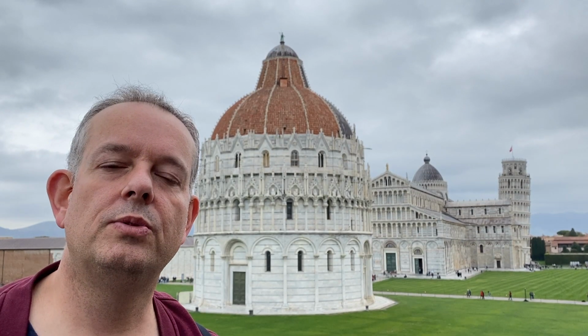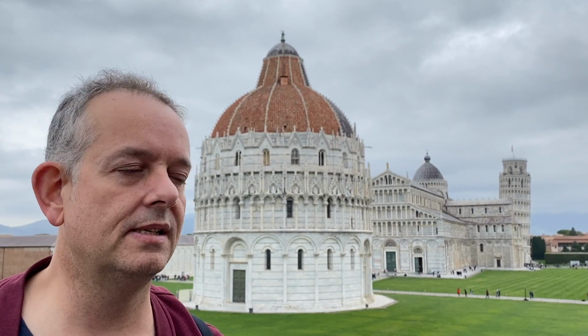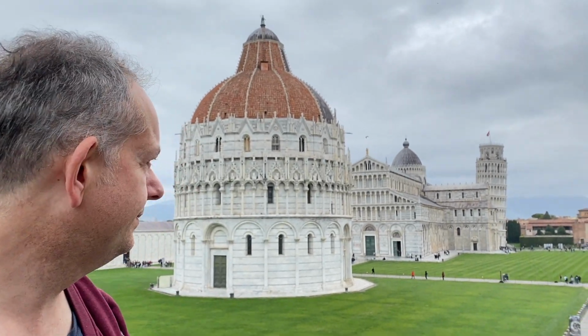The €5 each we paid to walk onto the city walls here at Pisa is definitely worth it. And we could spend a lot longer up here, but our time is short in Pisa. But just look at the views you get from here, the tower, the cathedral and the baptistry. It's absolutely stunning.